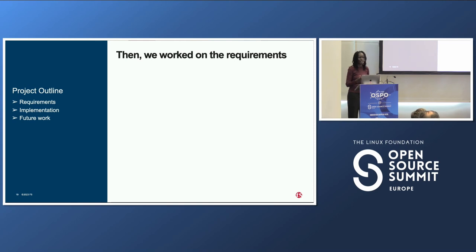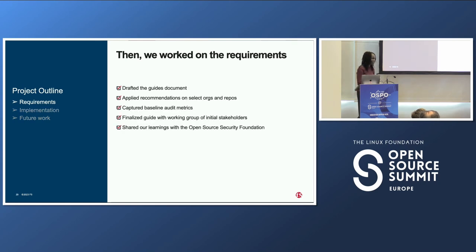The other thing is that we had the opportunity to share some of our learnings with the OpenSSF new project that kicked off. So I'll go through each of these phases and chat about them. When it comes to defining, we created a guide document, an initial guideline document, not a 'you must do it' but a 'you should', listing all of the different configurations that we think every new organization, existing organization, repositories, and maintainers should follow.